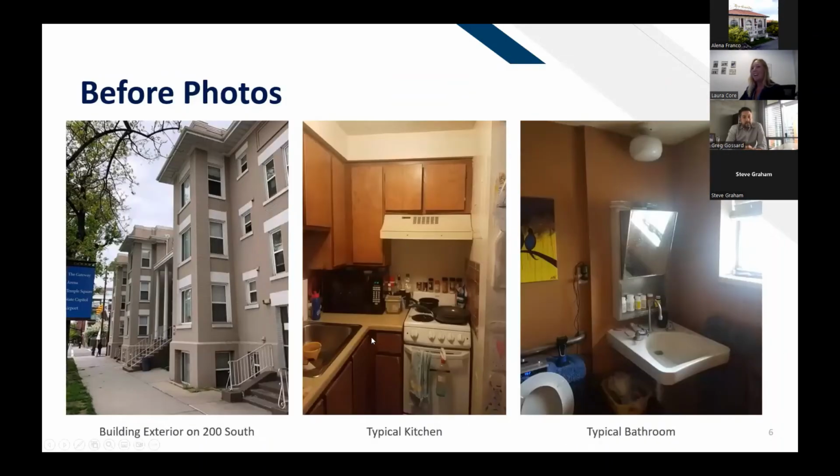So just to highlight, here are some before pictures of Jackson. This is the building exterior on 200 South, which may look familiar to some of you. Here's a typical kitchen, dated, and a typical bathroom. Not only that, but the building's old systems are either failing or close to the end of their useful life. So we knew that this building needed a lot of work to properly preserve it and extend its useful life.